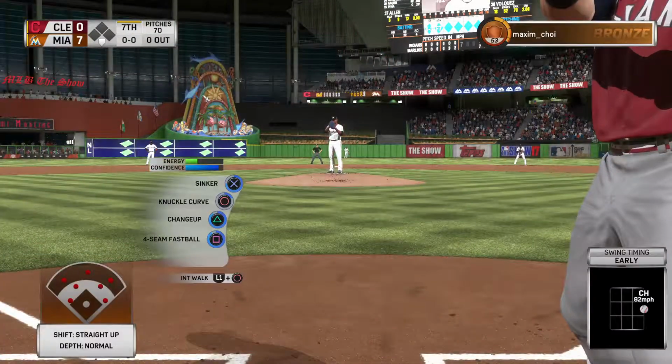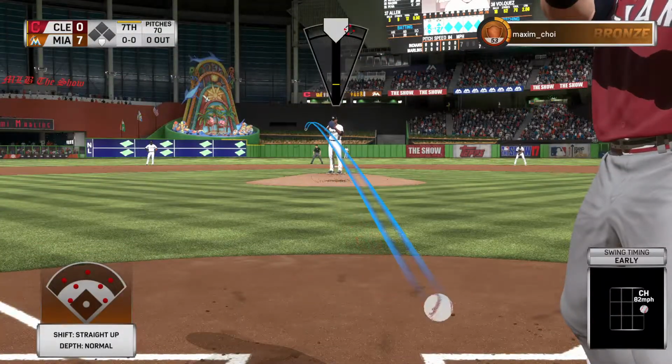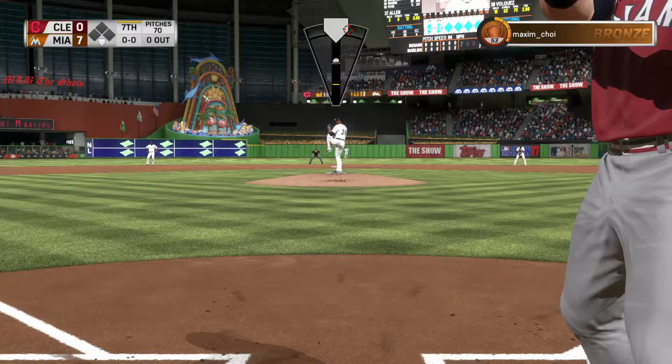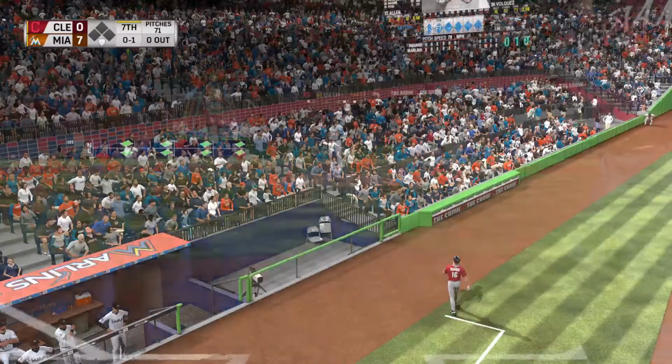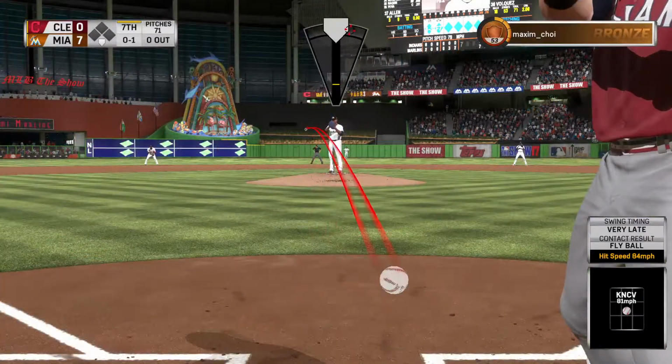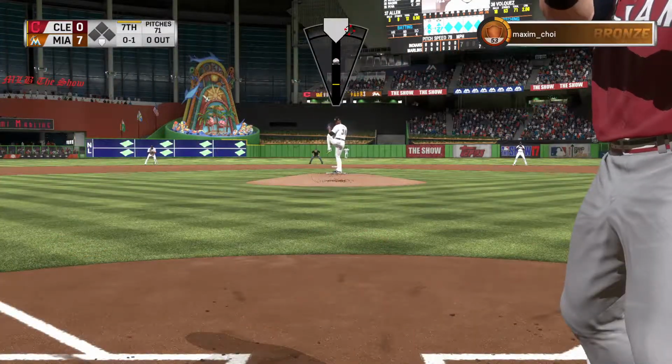In is the second baseman, Jason Kipnis. He'll lead it off here as we begin inning number 7. Jason Kipnis. Ball hit high and foul down the left field line. It's strike 1. The windup and the 0-1.